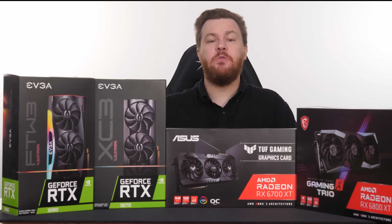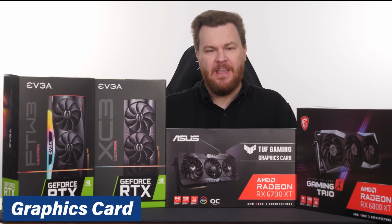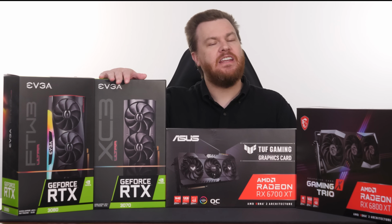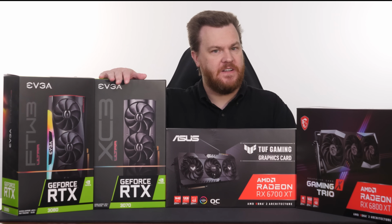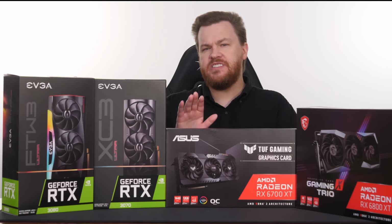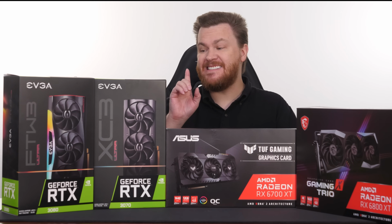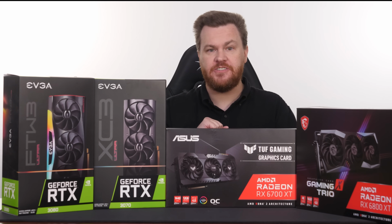No gaming PC would be complete without a graphics card. Now, some of you objected to the inclusion of the RTX 3070 in the first part of this video series, and while I understand the objections, my counterpoint would be it's MSRP and it is a really, really good card with great features on it.